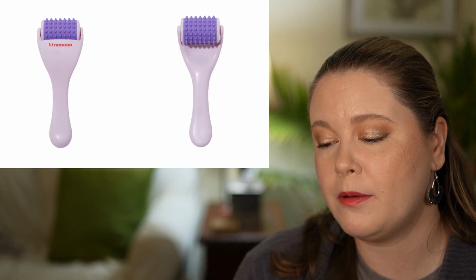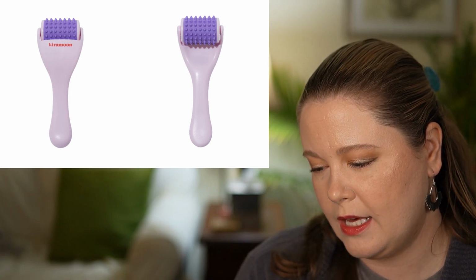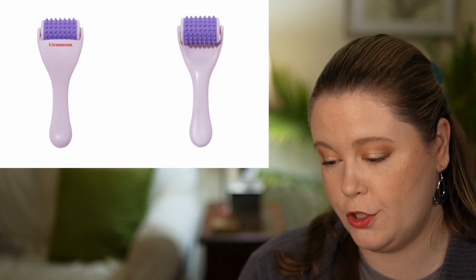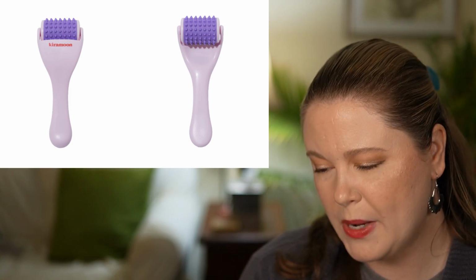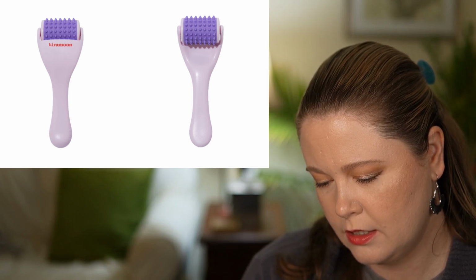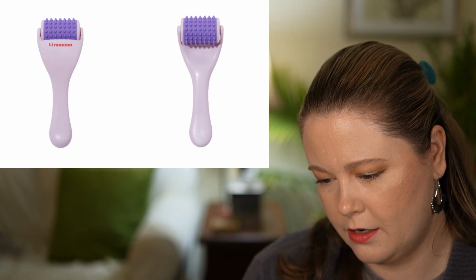Next up, we have the Kira Moon Reset Roller, $24 value. And it says it stimulates circulation to help reduce puffiness and muscle tension while revealing glowing and healthier looking skin. So I don't think this is a micro needling device. I think it's made out of silicone. I don't know. I don't think this is going to hurt anything.